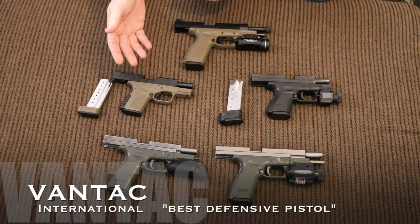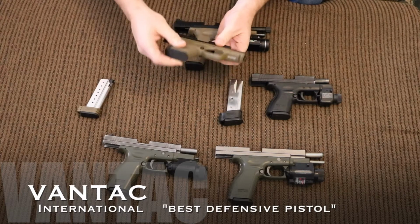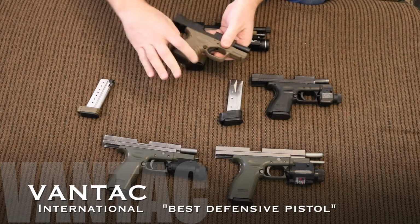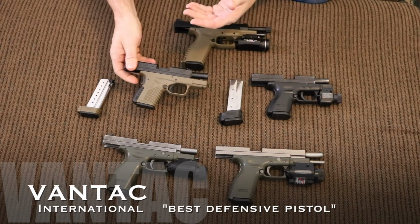The XD also, in all of their pistols, has an ambidextrous magazine release. So on either side of the pistol, whether you're right or left-handed, it will work. And if you have to go to a weak hand, it will work just like the strong hand does.